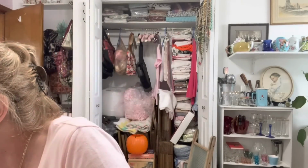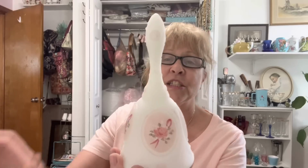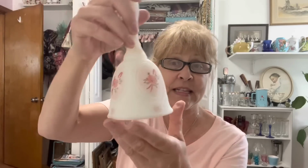And the last item I'm going to show you is this beautiful Fenton bell that I found. This was at a Goodwill also. I don't believe these glow. No, no glow on there. But it is that beautiful. It's a white satin finish. And it is signed on the inside.